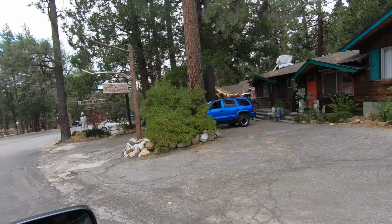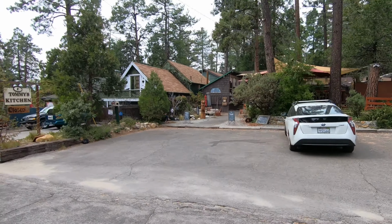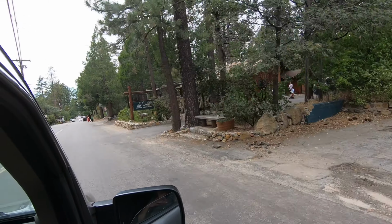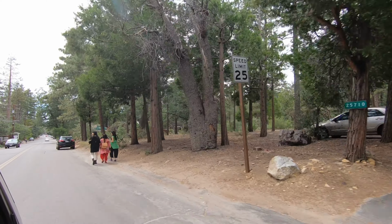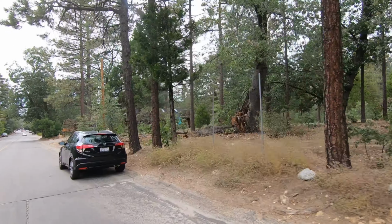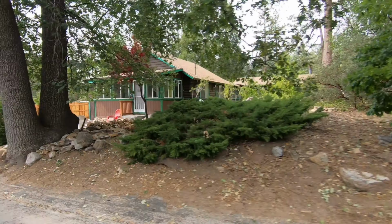Accommodations in Idyllwild include a few inns, but mostly cabins. You can rent them for a day or longer through Expedia, Airbnb, and Vrbo. We stayed in a cozy cabin that included a full kitchen for about $100 this weekend. You are never more than a few minutes walk to the center of town.